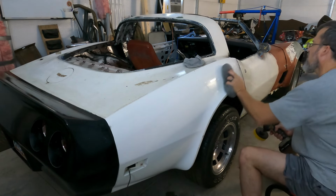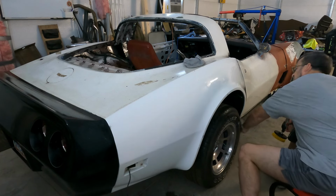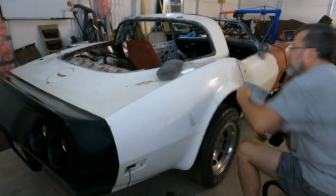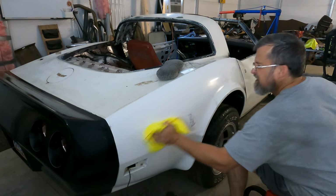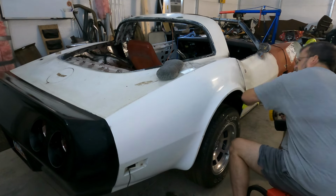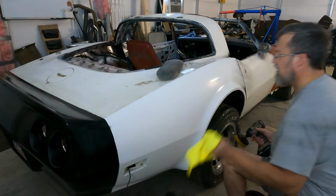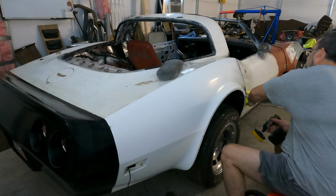Leftover spray from primer that I was doing in the door jams. But I didn't care. Oh! Well, that's a dirty rag. That didn't turn out half bad. Look at that. I'm impressed. I am truly impressed.